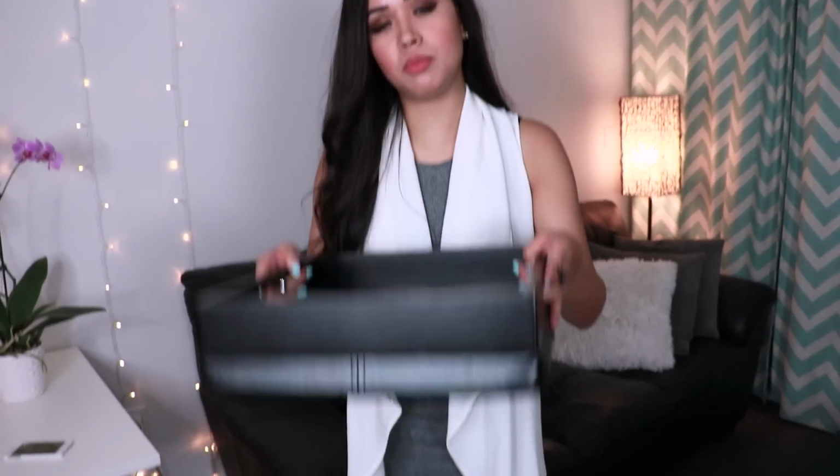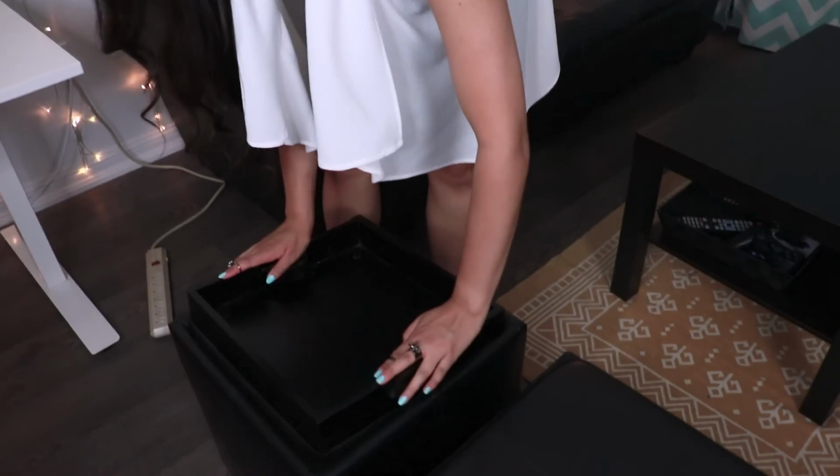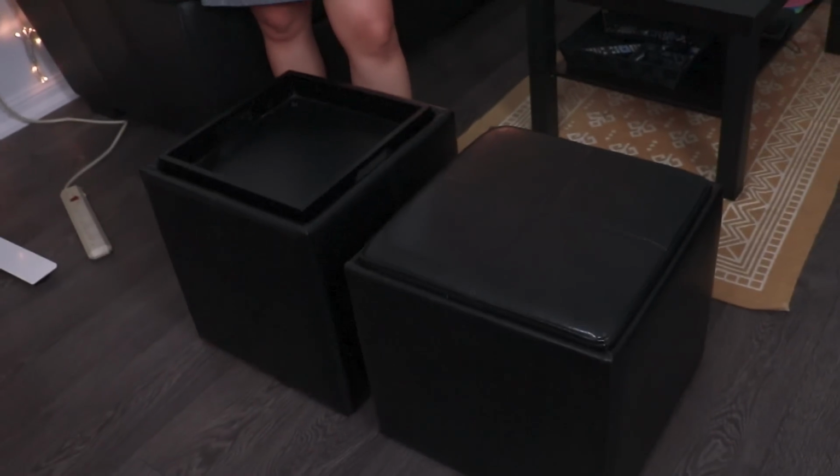But the great thing about this ottoman is that the lid doubles into a tabletop. Just like that. I bought this ottoman when I had moved back home briefly, and all of the stuff that I had owned in my previous apartment now had to be confined to one bedroom. And I didn't want to really use my parents' cabinet space for all of my tea, so I needed a place to put it all, and I got this guy.